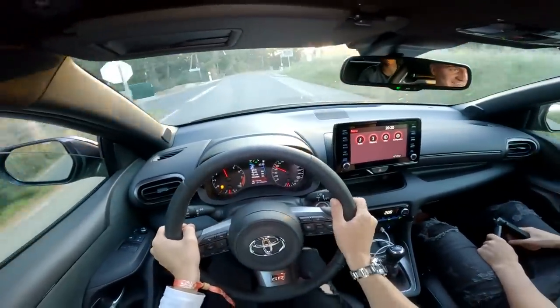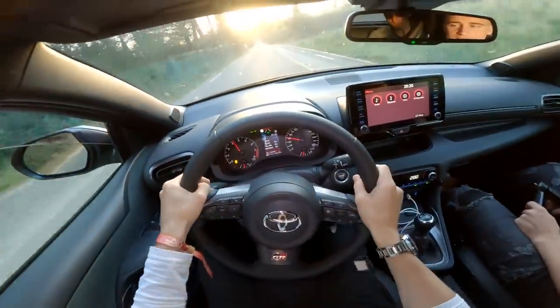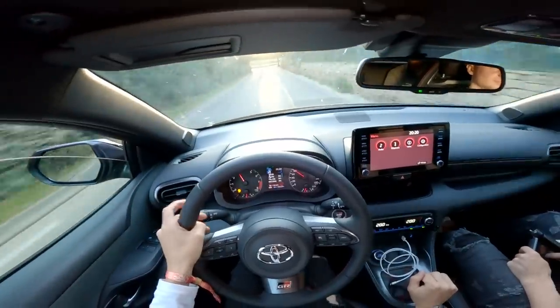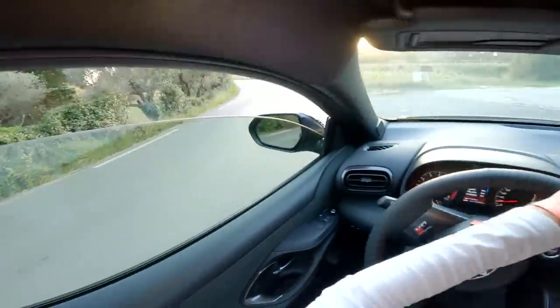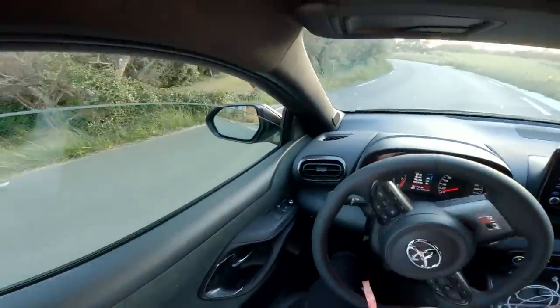The brakes are really nice. They're not grabby. It's not like nothing, and then all of a sudden you get everything. It feels like a Porsche brake. Yeah, it does actually. Which is a good thing. Okay, let's turn around here. This is probably the worst place to turn around, actually. Yes, that's what I was saying. Okay, yep. It's okay. You can turn around here.